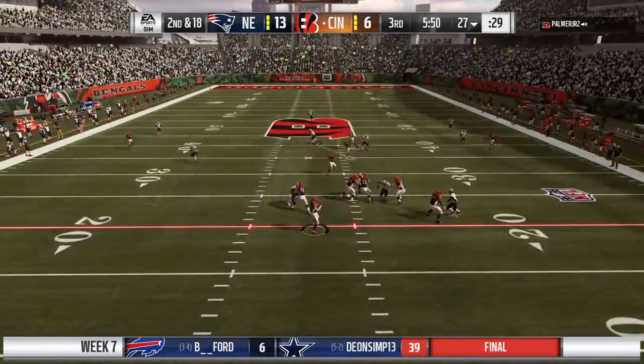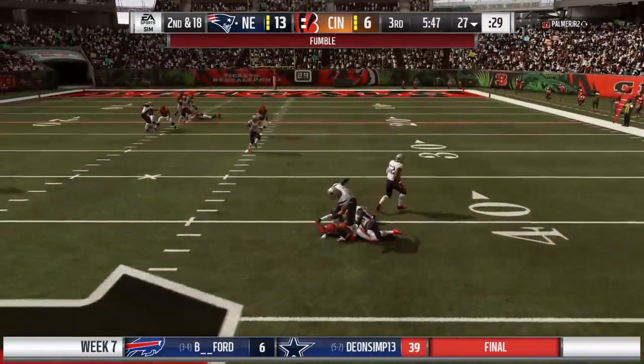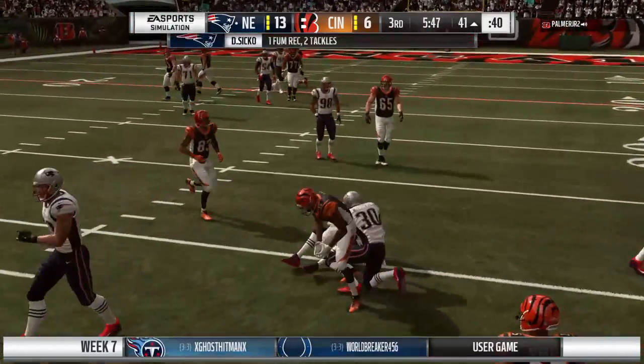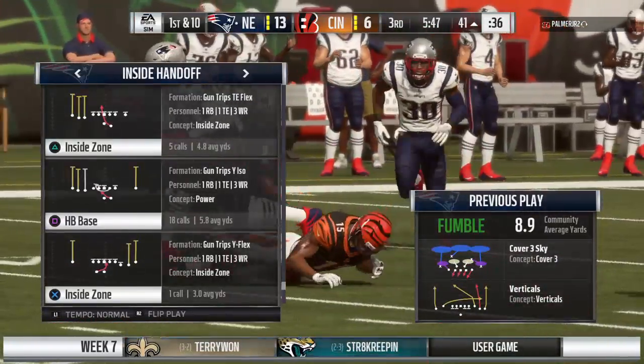Now they'll throw here out of the gun. And he lost the football, and the Patriots have it. Well, he did what he's known for. He made the catch, then he turned into a runner, took the contact, and coughed it up.